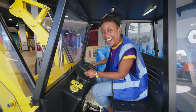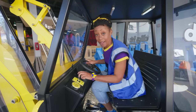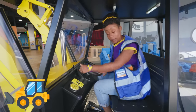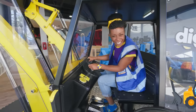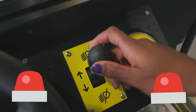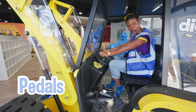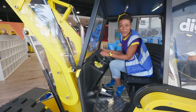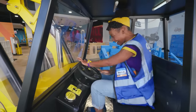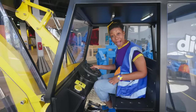Honk, honk, honk. Excuse me, moving dirt here. Oh, I have to put it in drive. Now reverse. Backing up. Pardon me. Oh, gotta turn on my lights. And check out these pedals. Let's park. That was awesome.